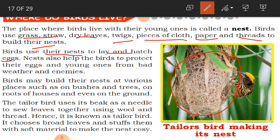Okay, so to produce their young ones. Nests also help the birds to protect their eggs and young ones from bad weather and enemies. As they lay eggs in the nest, see how it is, it is very bushy. So this nest is going to protect the eggs and the young ones from the bad weather.